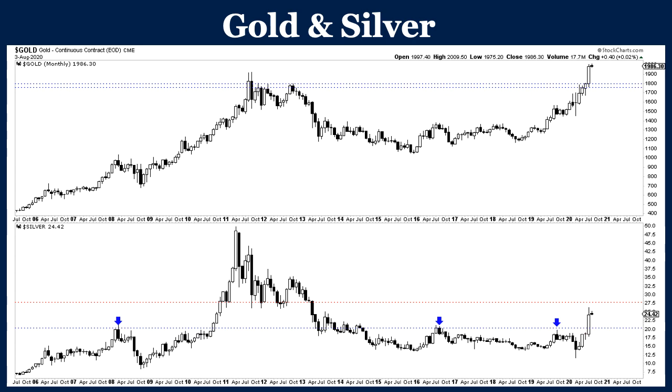Now, that was a very significant level, actually dating back to 1980. Specifically on the monthly chart, silver, after it crashed, that first rebound after the crash peaked around 21 or 22. So that was a significant level, and it was a significant level again in 2008, the peak there, and then in 2016 for the peak. You can see that with the arrows on the chart.